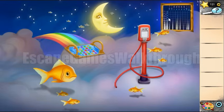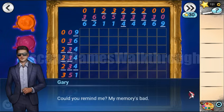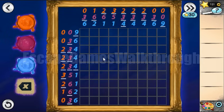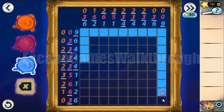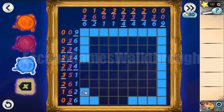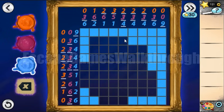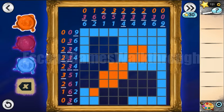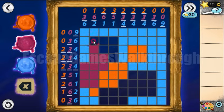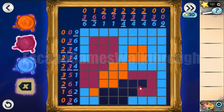And now we will get that frame with the puzzle that has appeared. We will solve it the way we did before. So let's draw it. So the image will be like that. It's a butterfly, seems like. And then the portal to the next world will appear. So we will go to the next world.